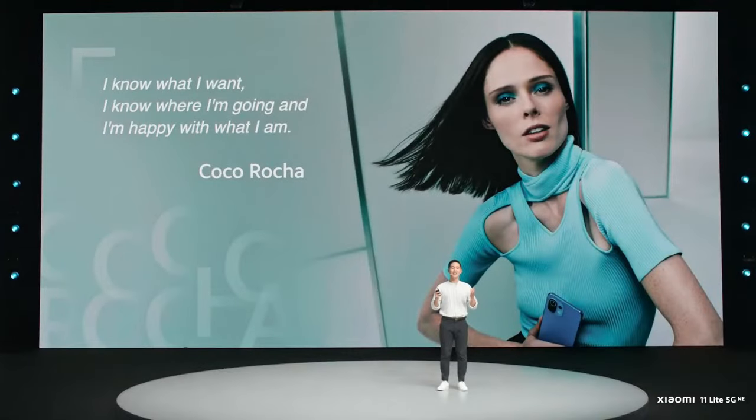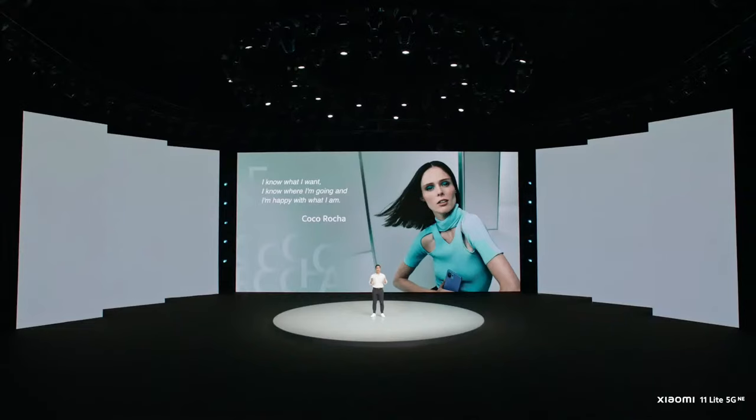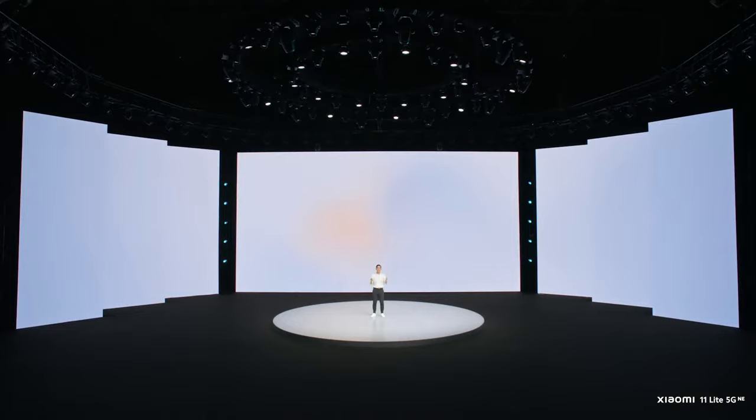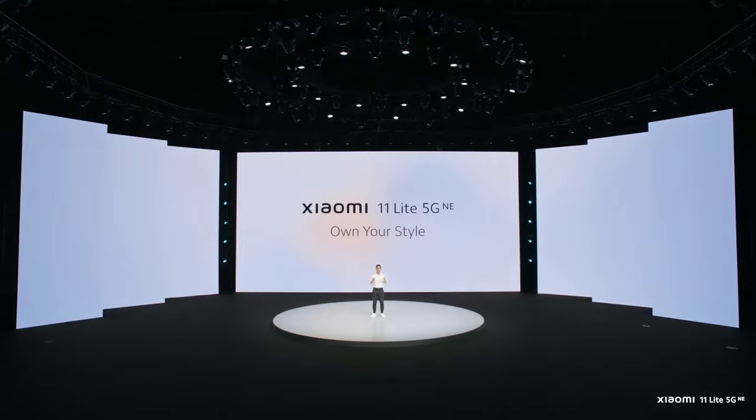Now that was a really fun and chic video. There's really no rules when it comes to style. That's Coco Rocha, a renowned international supermodel. For her, it's about knowing what she wants, where she's heading, and being happy with who she is. Which is exactly what Xiaomi 11 Lite 5G NE is all about. It gives you the power and creative freedom to make style your very own.